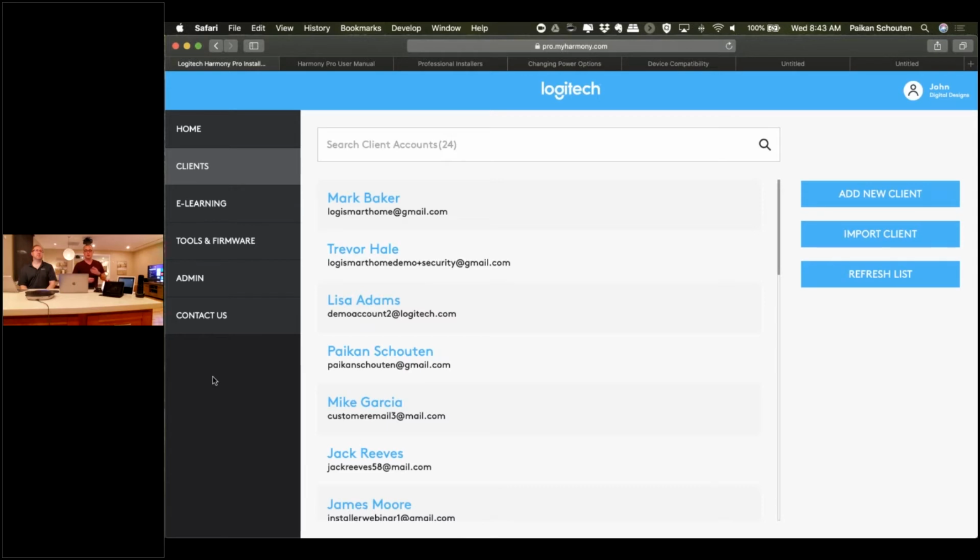The other section that I'm going to briefly go over is the admin page. You do see tools and firmware. And again, it's not a requirement. It's just in case you want to save a little bit of time, you can preload the firmware on the remote before you put in a config. So it can save you a lot of time during the installs.